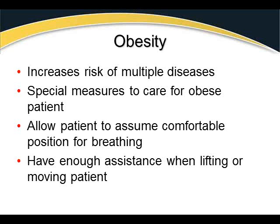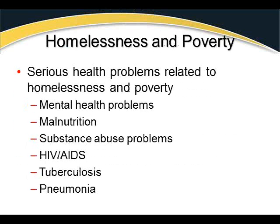We have the homelessness and poverty. This is probably one of the most overlooked and under considered health problem areas that we have. We have a lot of serious health problems related to homelessness and poverty, many of those being mental health. Mental health can be a huge, and substance abuse is probably the second one, if not tied together.